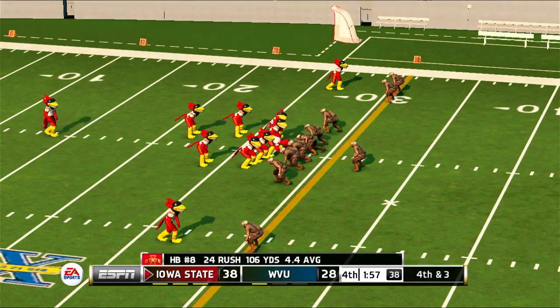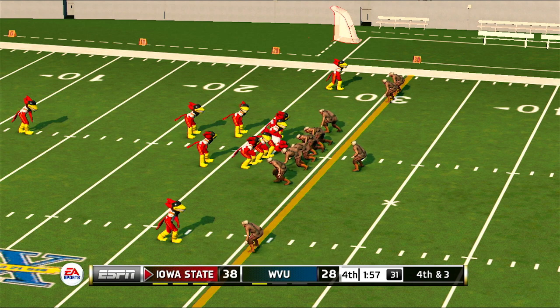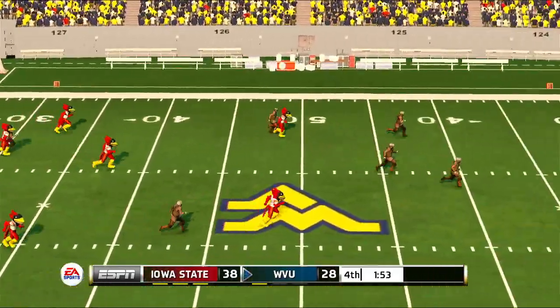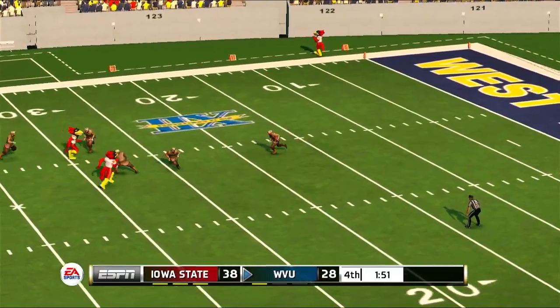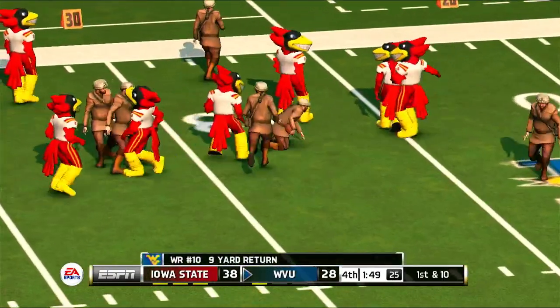They swallow that one up. That option play lost about a yard. West Virginia is going to have to use their second time out of the half. Oh, excellent punt. He's taken down at the 28-yard line.